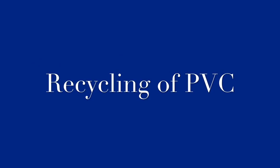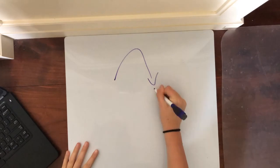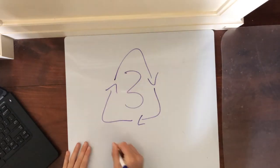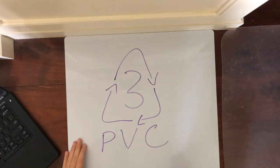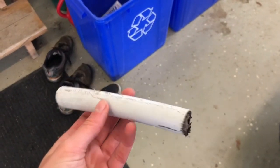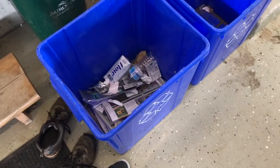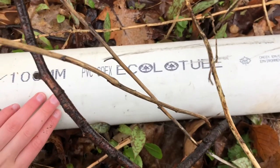PVC is a thermoplastic, so it can be melted and reused. The recycling symbol is PVC3. However, it is not biodegradable, meaning it doesn't disintegrate. This isn't a huge issue, as most plastics don't, because it is very recyclable and lasts a very long time, which makes it economically feasible. When recycled, PVC needs to be sorted separately.